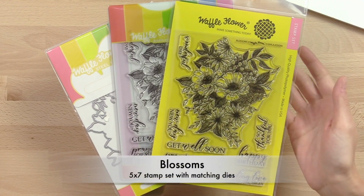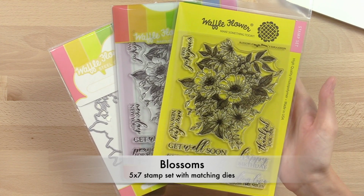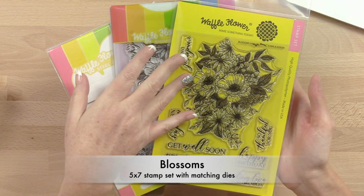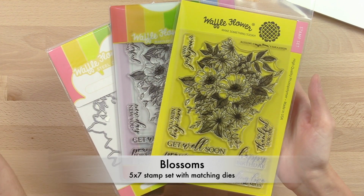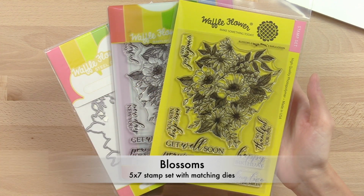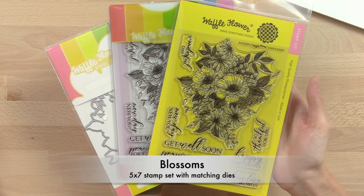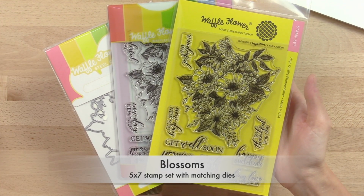I love this floral stamp set. So many beautiful little details, really fun to color. I really love how extra large this bouquet is. It seems like 5x7 cards are getting really popular again, and this is just a great large bouquet to sit on a card. Really fills the space. So let's take a look at some samples.